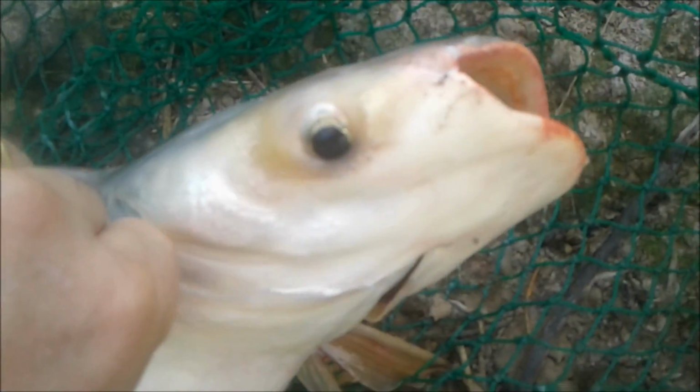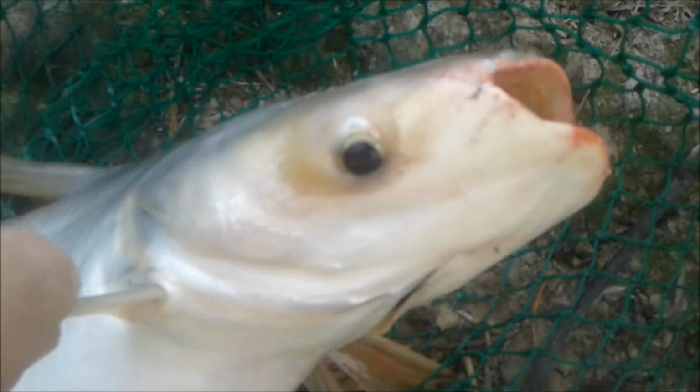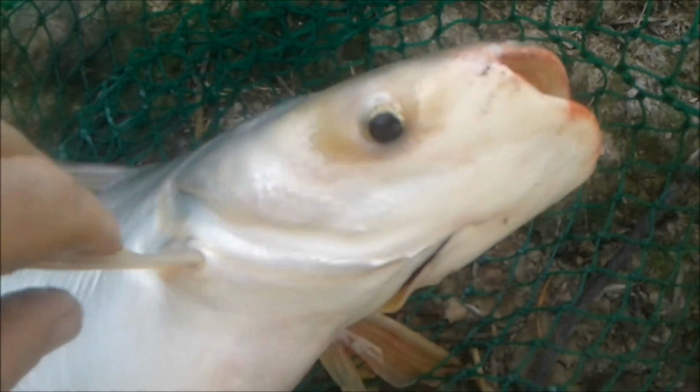And the other way you check is by putting your finger in there and just running along there. It is as smooth as a baby's bum, whereas a Sawai catfish would be rough. They're like a Brillo pad. Okay. Other than that, they're pretty similar.